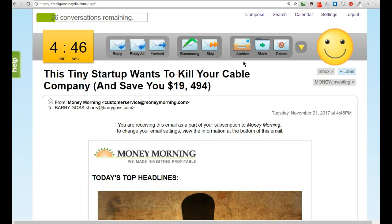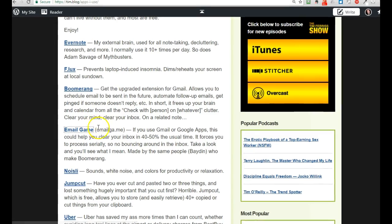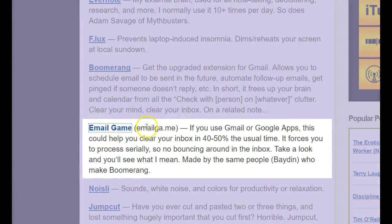And I know there's various forms of Gmail as well, whether it's the priority Gmail or the tab Gmail or what have you. But anyway, I just wanted to briefly look at this real quick because Tim did mention it or recommended it, and I can definitely see the value in it. So again, it is the Gmail game, the email game, emailga.me.